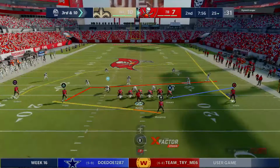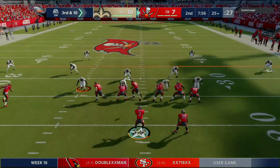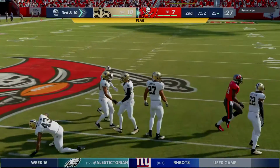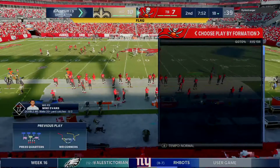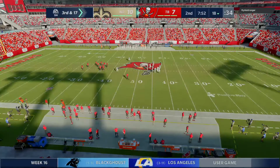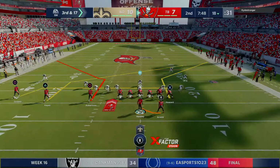They come up to the line now facing a 3rd and 10 after the incompletion. Off play action. Huntley. Open man is Godwin. It's complete. Oh, my God. Boy, oh, boy. After the holding penalty, it is 3rd and long.